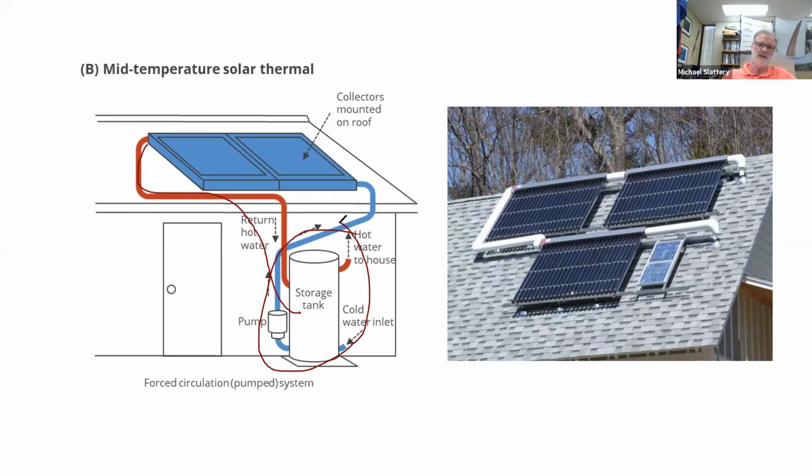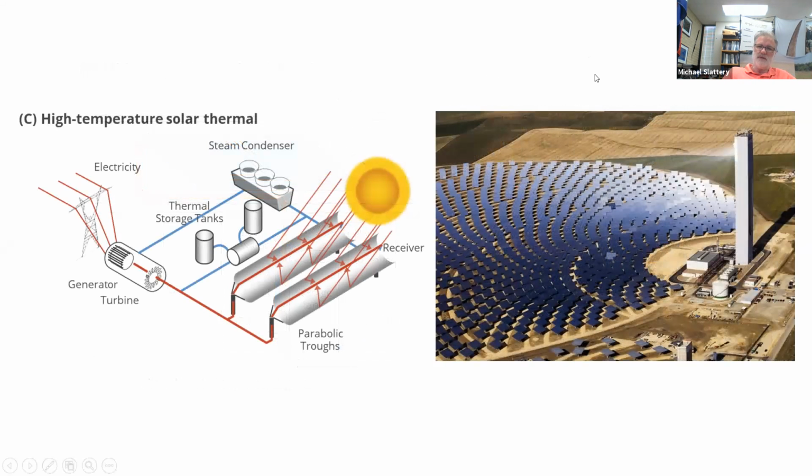So that heats the water, and then that is used either as a hot water source within the building, or to heat the ambient air within that building. But the bottom line is here, you are capturing sunlight here to heat a fluid like water. Again, this is not to create electricity. This is to use as a hot water system. So mid-temperature solar thermal. But a lot of the future, I think, looks at high temperature solar, right?